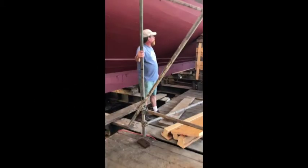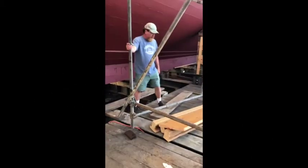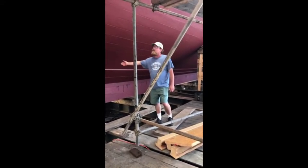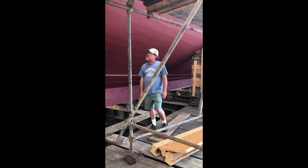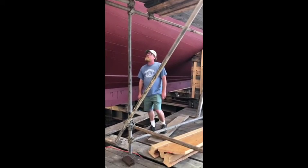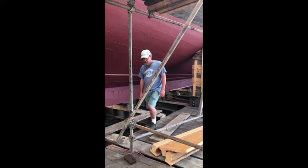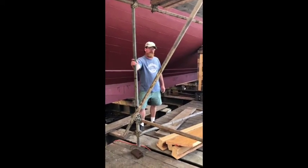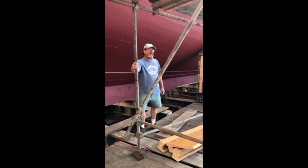So here we are at the shipyard in Boothbay Harbor, part of Bristol Marine. Behind me is the schooner Ernestina Morrissey. She was originally built in 1894 in Essex, Massachusetts, to be part of the Gloucester fishing fleet. She would go out and catch fish, load it into the giant fish hold, and come back.